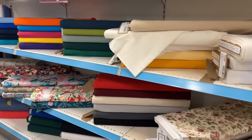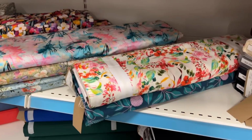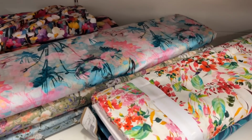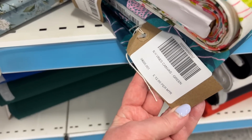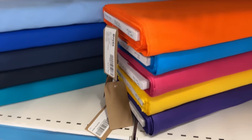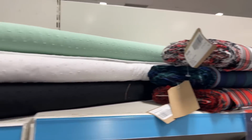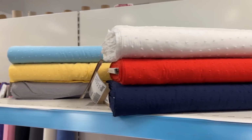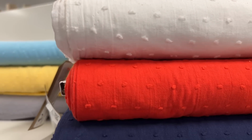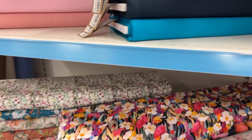So as you can see, there's quite a good range. This one had a large selection of cottons, including some of these Nerida Hanson ones. They seem to come in around £9, which I think is pretty standard. It's just really nice to actually see and feel them. Then a really good choice of dobbies, lots of different colours in those. Really nice and soft. They were £6 a metre.